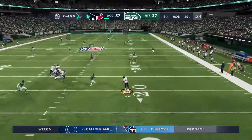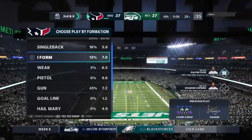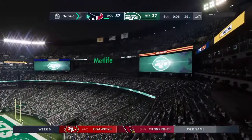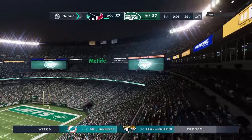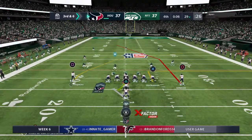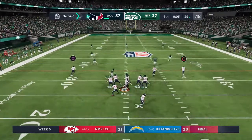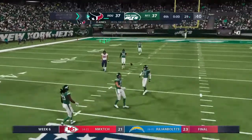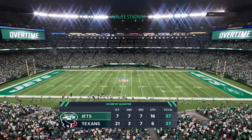Operating from the gun, Jones going deep for Hopkins, and that'll be incomplete with just 6 seconds left on the clock. The Pro Bowler DeAndre Hopkins, the intended receiver, and it's 3rd down. Jones escaping the pressure right. And that is incomplete. And we need overtime to decide this one after 4 quarters of play. We're all even. The extra session in a moment. This is the NFL on EA Sports.